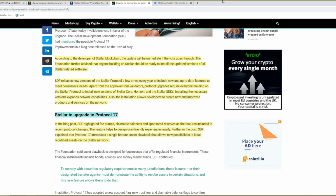The foundation further advised anyone building on Stellar should be ready to install the updated version of all Stellar related software. SDF releases new versions of the Stellar protocol a few times every year to include new up-to-date features to meet consumers' needs. Apart from the approval from validators, protocol upgrades require everyone building on the Stellar protocol to install new versions of the Stellar Core, Horizon and the Stellar SDKs.